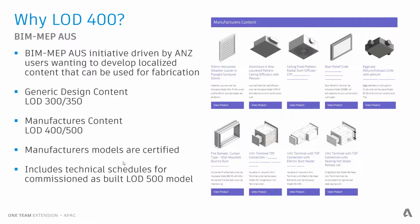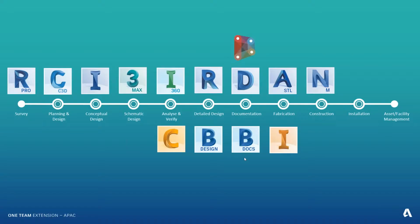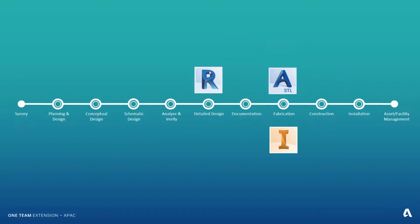It's all certified, and it just helps ensure that what you're designing and building is correct, and then it can be used for workflows when the building's commissioned, as part of that as-built LOD 500 model. So we're moving into Revit, tools like Advanced Steel, and even Inventor for these type of workflows.